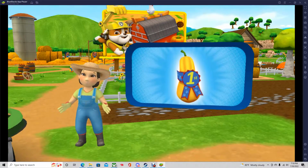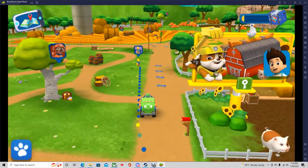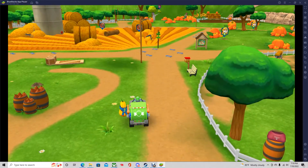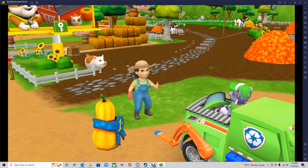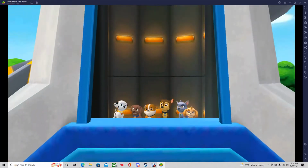An animal stole Farmer Yumi's prize-winning squash! Can you find it? Nice work! Let's head back to Yumi! Phew! It's still in one piece! Good work, pup! Paw Patrol, to the lookout!